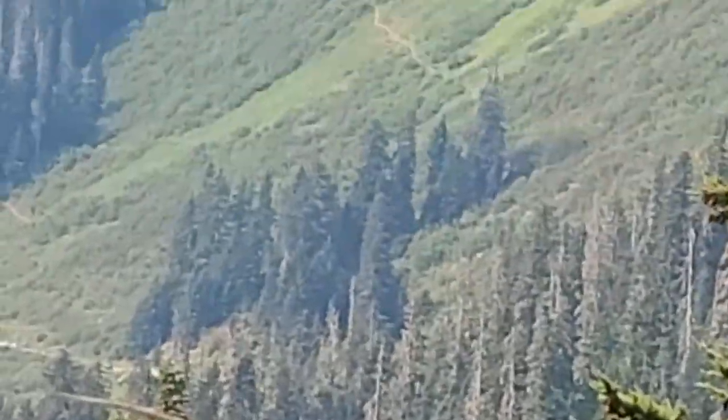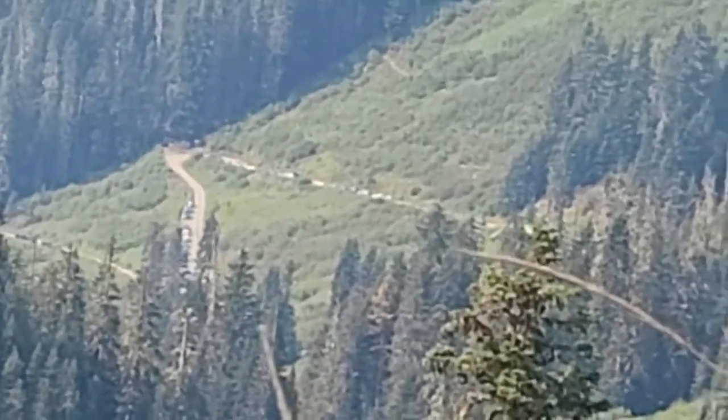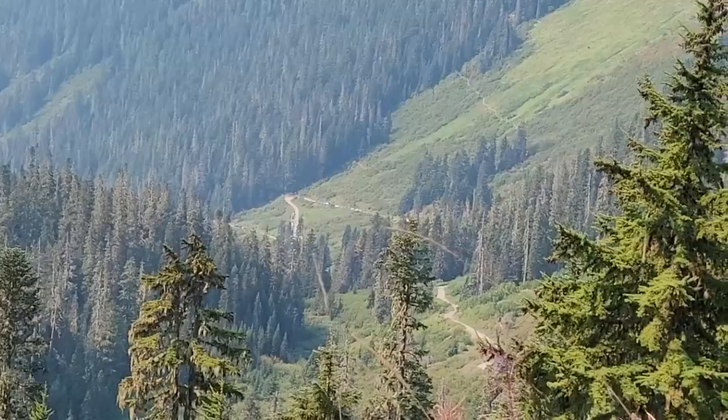Part of the trail. Look down there. Remember all the cars that we passed? That's how far up we are. So far, we're only about halfway up to the top. Look at that four-wheel drive Nissan. Just stopped right there. You couldn't make it either.